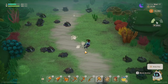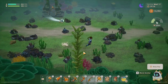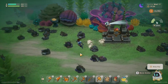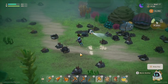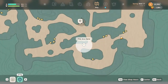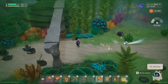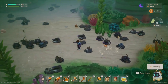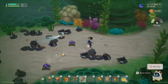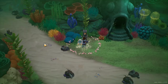I think 18 is actually when the clock ticks over. Make another lap around here. Yeah, not seeing anything. Another slight long way in case it would help. It's just another whelk. Don't need that. Okay.